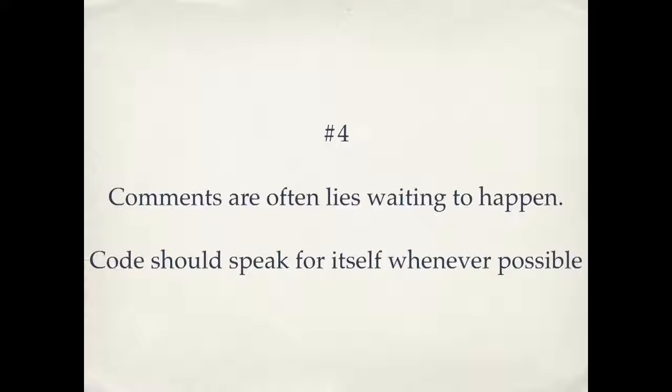So this will be kind of a controversial comment on comments. But comments are often lies waiting to happen. Code should speak for itself whenever possible. So what do I mean by this? Often we write comments because the intention of the code isn't clear. So we think, okay, let's write a comment to help explain it.